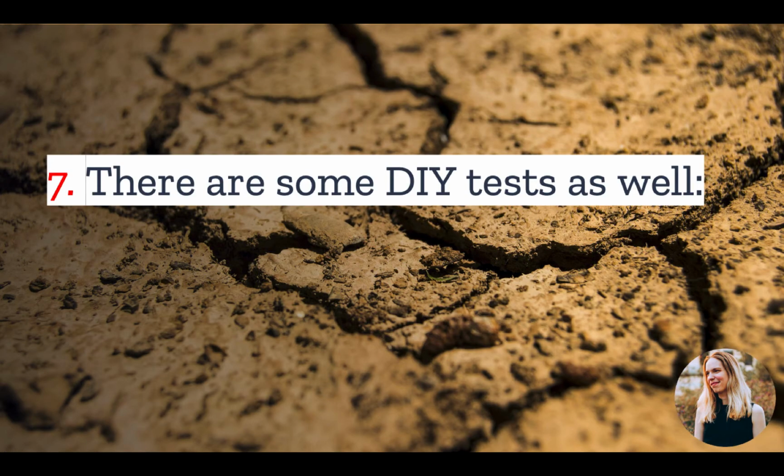Number 7. On top of laboratory testing, there are some do-it-yourself tests you can perform on your garden as well. The squeeze test. This test helps you determine whether you have clay, sandy, or loamy soil. You take a handful of moist but not wet soil from your garden and give it a firm squeeze. If it holds its shape and sits stubbornly when you give it a light poke, it means it's clay. If it falls apart as soon as you open your hand, then it's sandy soil.